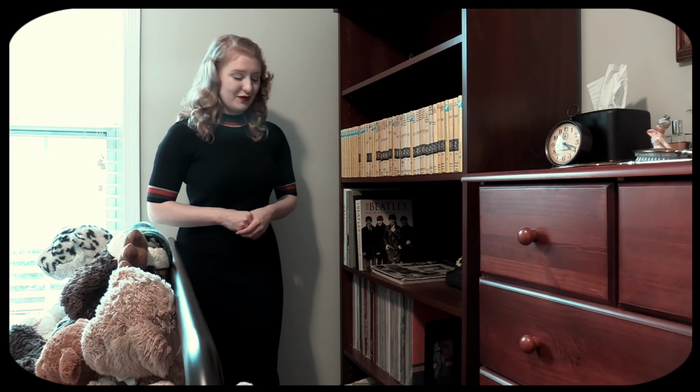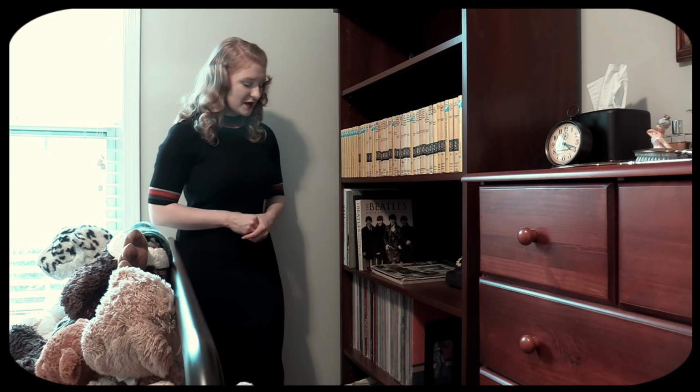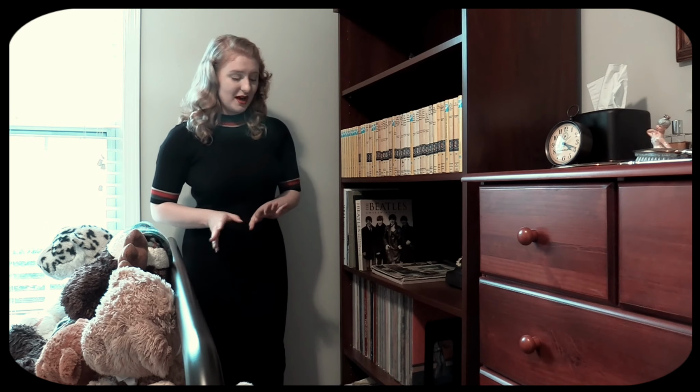Finally, I have the rest of my books, most of which are not very pretty to look at, so I decided to tuck them away down here at the bottom of my bookshelf.